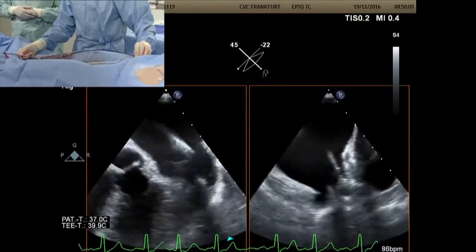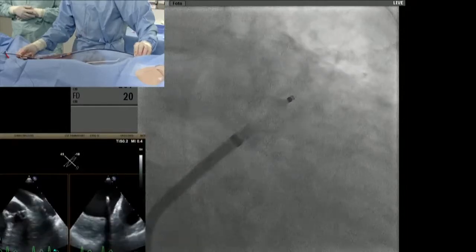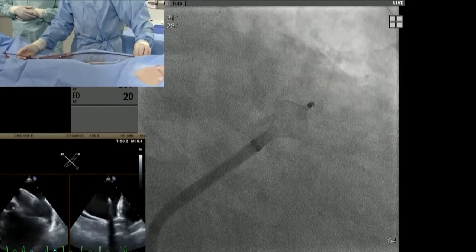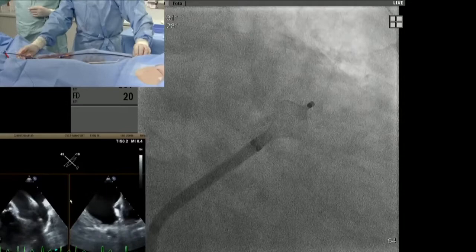If we have fluoro image as well, please. And echo, yeah. Where am I now? So you're just sitting near the landing zone there. The lobe is coming out more now. And here you can see how short this landing zone is.